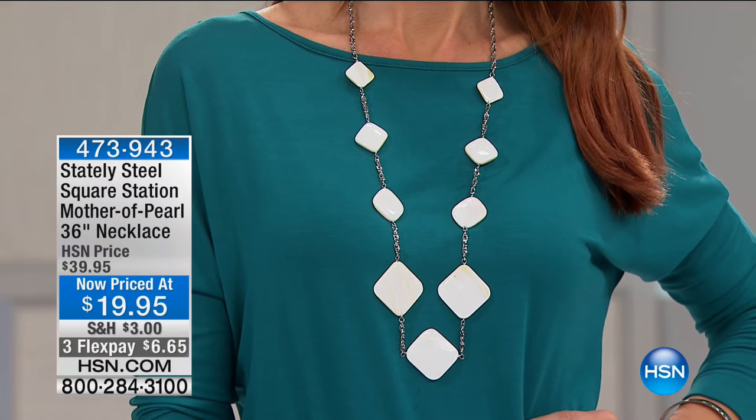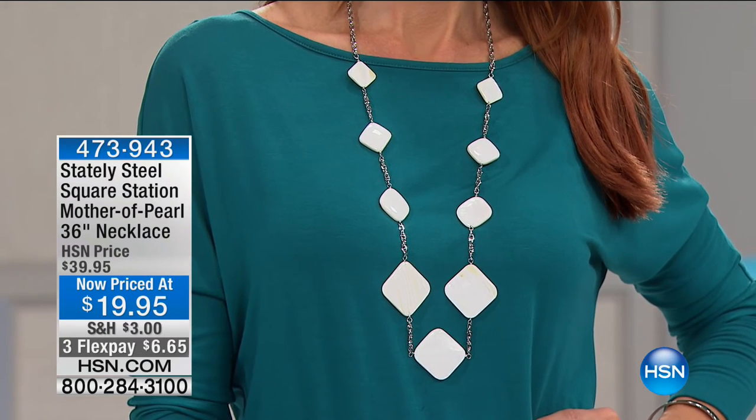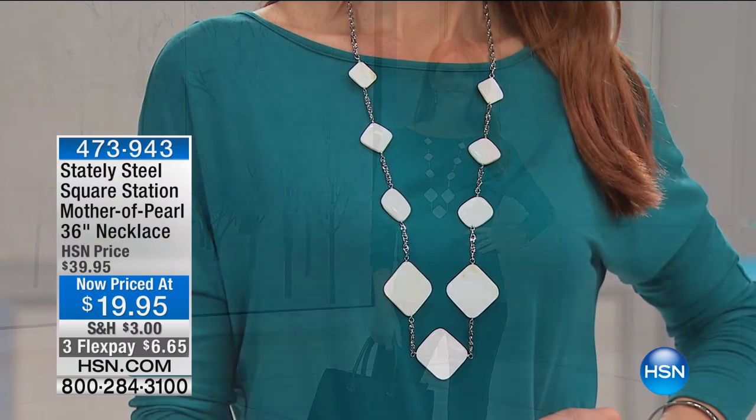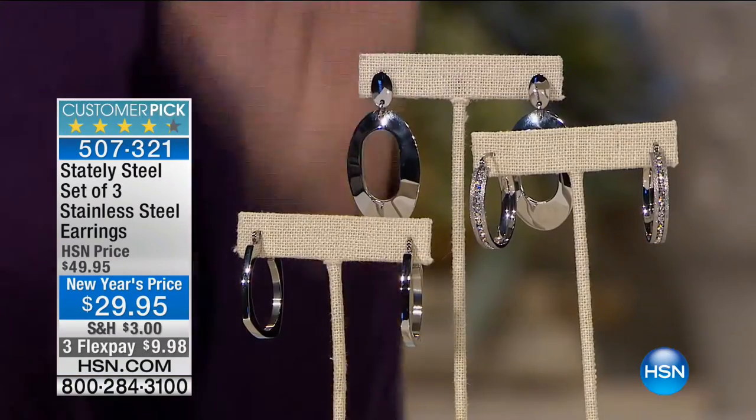$19.95. And you did not have to go to Hawaii to get beautiful mother of pearl, although that would be fine. Mother of pearl jewelry, 473-943. Okay, we don't have very many of those, but we certainly wanted to take a moment and tell you about that. What we have right now is what I like to call the trifecta.